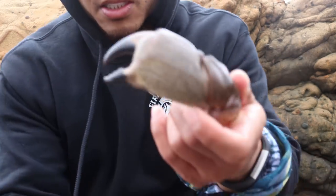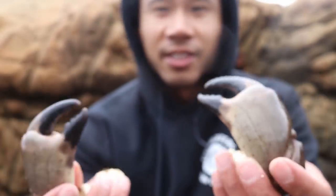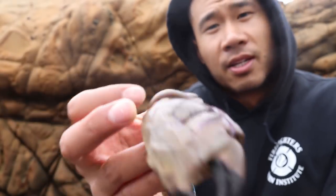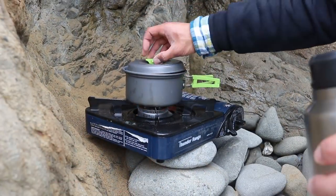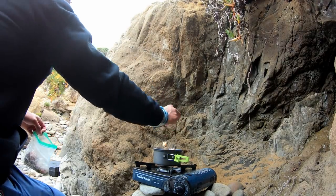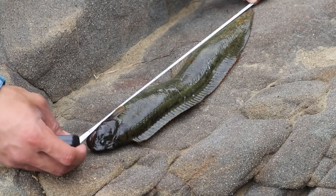The eel's on the smaller side, but that's fine with me, because with those big eels, I'm probably not going to eat all of that meat right now. So that's probably the perfect size for me to eat right now. But look at some of these claws. These are monsters. Look how fat that is. Crack them a little bit, so when you boil them, it's easier to get the meat out. Water's at a rolling boil. It's 14 and a half.